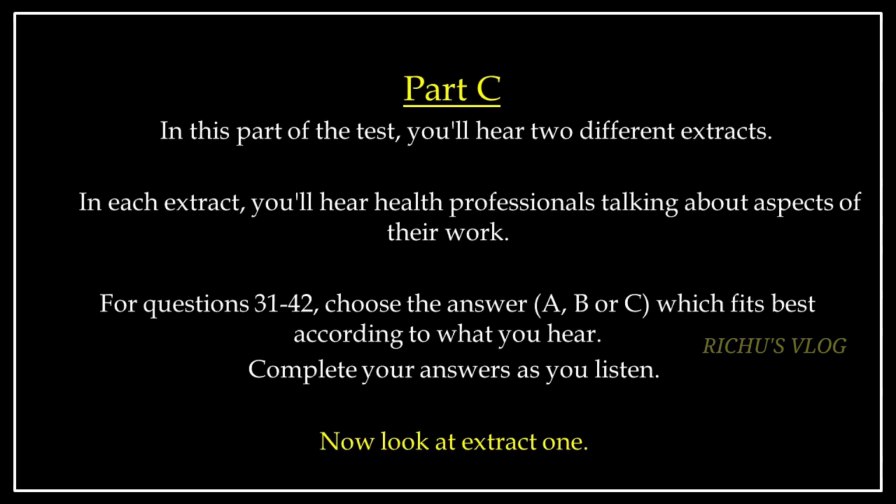Part C. In this part of the test, you'll hear two different extracts. In each extract, you'll hear health professionals talking about aspects of their work. For questions 31 to 42, choose the answer A, B or C, which fits best according to what you hear. Complete your answers as you listen.